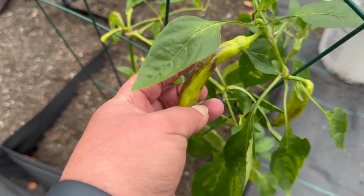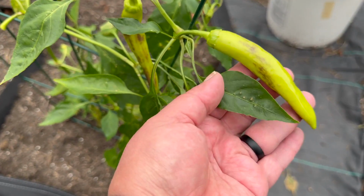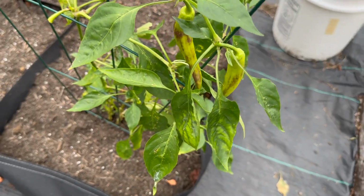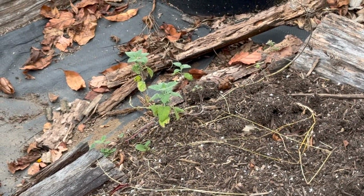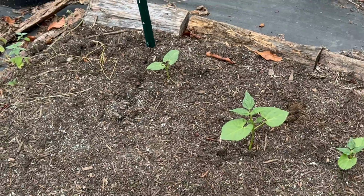The forgotten hot banana pepper that was buried under the spoon tomato plant has bounced back nicely and is putting on peppers, and as you can see here, they're starting to turn purple. I did go ahead and pick those two. Towards the end of the season, this flush of peppers I've noticed is just a lot smaller. There's another volunteer catnip that popped up in the garden.